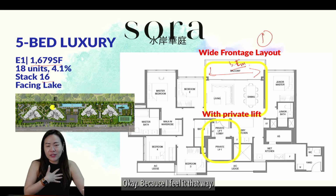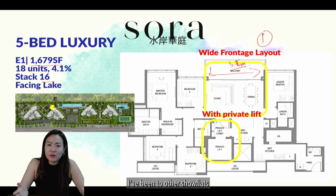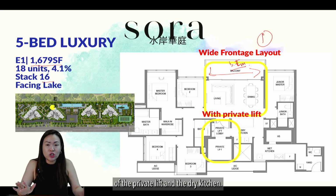Okay, because I feel it that way. I've been to the show flat. When I see it, it's a bit different. I've been to other show flats that are also 5.5, but I don't feel that wide. I think mainly it's because of the private lift and the dry kitchen.